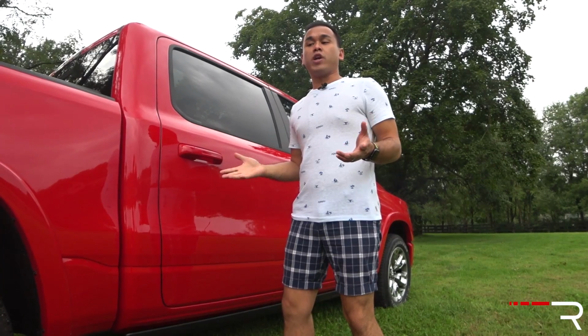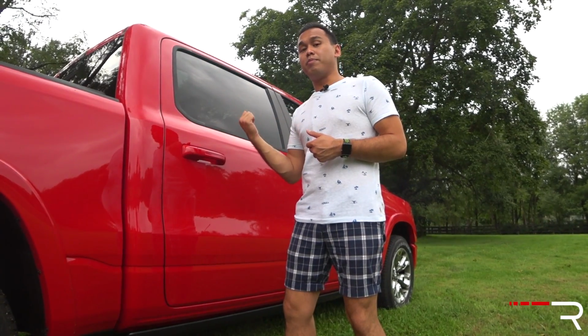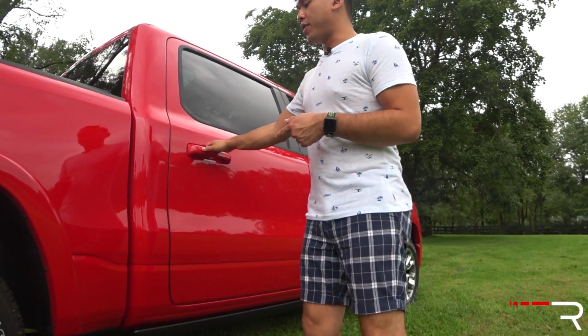So for this new generation, Ram has stretched the wheelbase by about 4 inches, and they say 3 inches of that went into the backseat space. So let's get back here and find out if that's really the case.